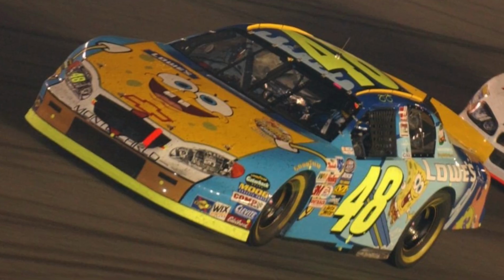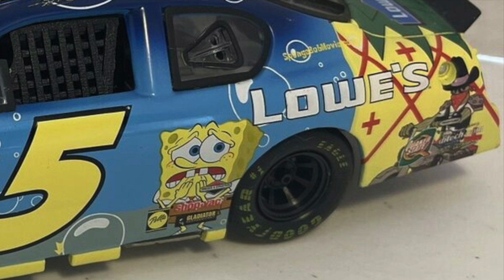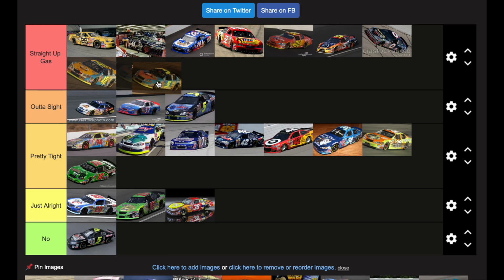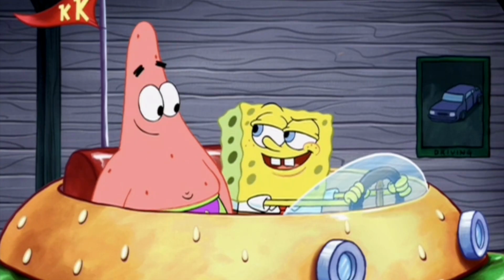I gotta say, these are awesome! You got Jimmy's car with SpongeBob on the hood and he's surfing on the side, and Kyle's featuring Patrick on the hood and SpongeBob shivering at newcomer Dennis. These are amazing. I would have loved to see these in person as a kid. Living proof that you don't need a license to drive a NASCAR.